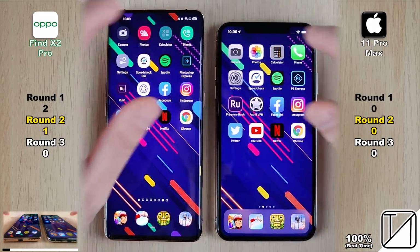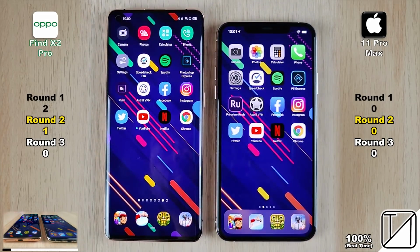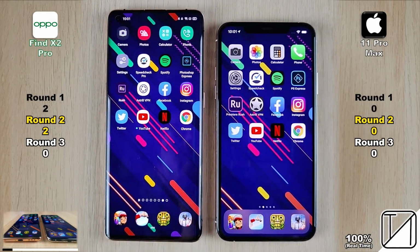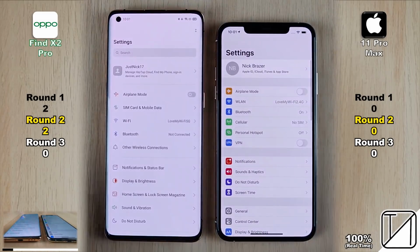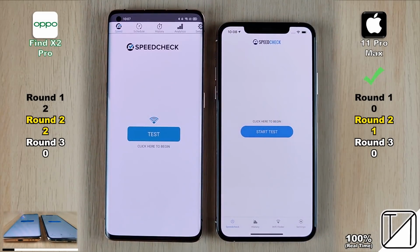System apps are going to be pretty similar here, with calculator once again too close to call. Our next app is the phone app, and going into it, the Find X2 Pro opens it up slightly faster than the iPhone, and going into settings, it was too close to call. We're going to start with our next proper app, which is indeed Speed Check and Internet Speed Test. The iPhone opens it up quicker, getting it its first points.